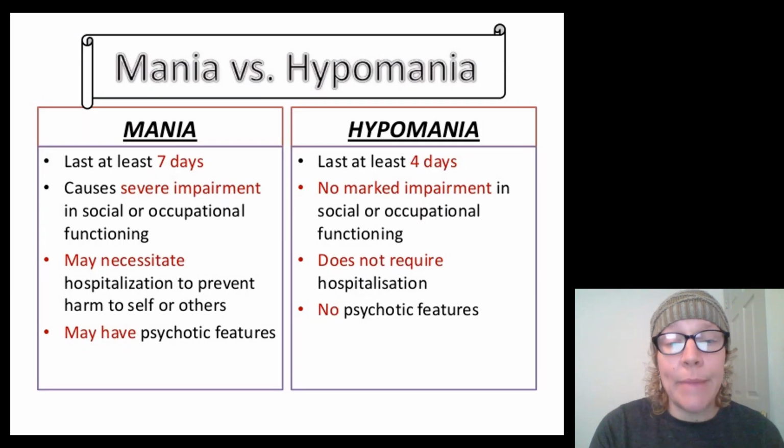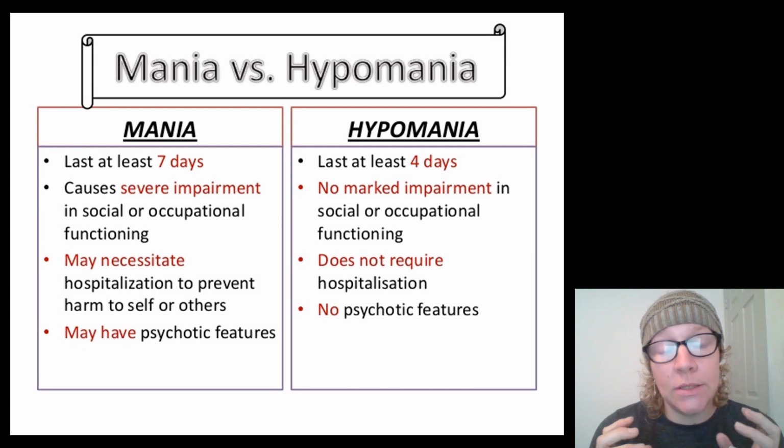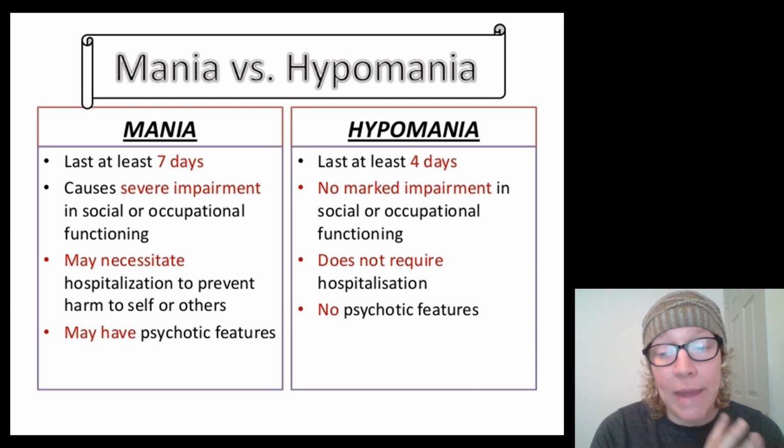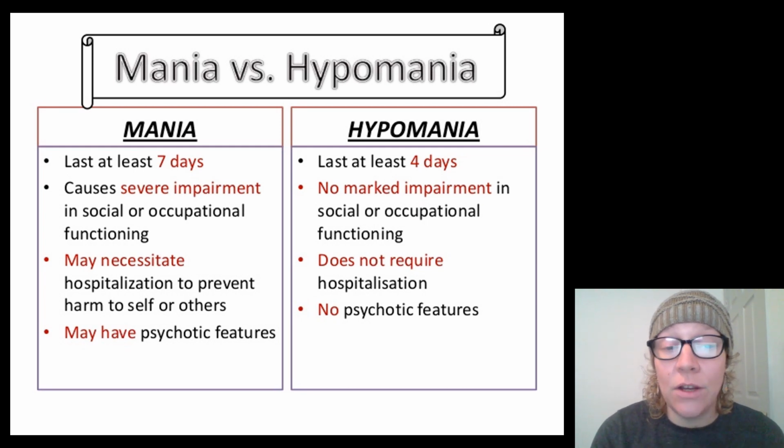Now, when you say manic episode, what is the difference between mania and hypomania, and what does that mean? Well, manic symptoms are the ones we discussed, but to have a manic episode, it should last at least 7 days, where a hypomanic episode would last only about 4 days or less. A manic symptom is going to cause severe impairment in your social or your occupational functioning. So in your social life or in your work life, it's going to damage it in some way.